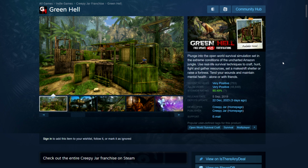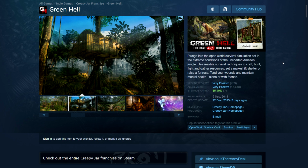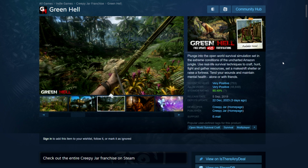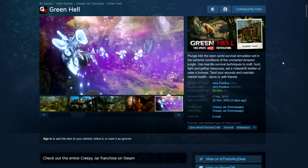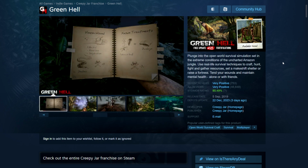So there's a story, and I think there's now a separate open world type of survival mode as well. But at that time, the story mode was you are a guy and your partner is some sort of local expert or something. She was with the local tribe trying to understand them, and then you have to survive in the Amazon forest.